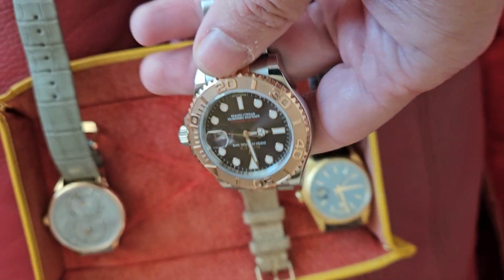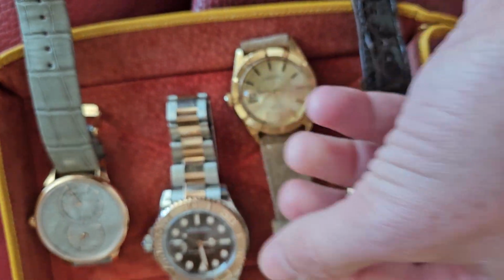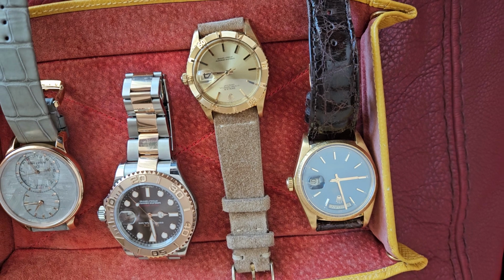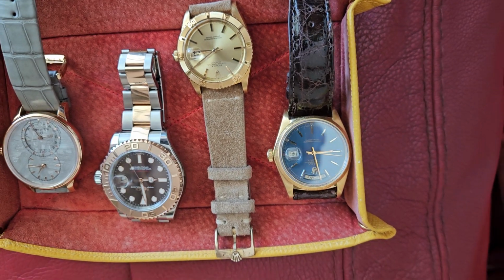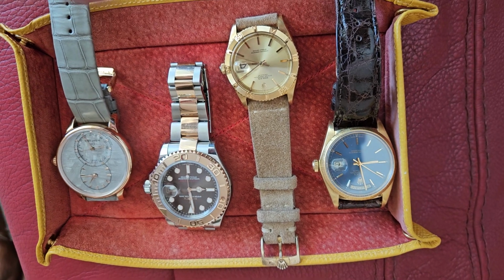They also make this in gray, or rhodium as they call it, which is a fancy word for gray, and that watch is, in my opinion, a mistake. Gray is a bad color for Rolex or for any watch. Now, we got a Meteorite.